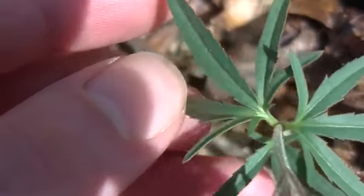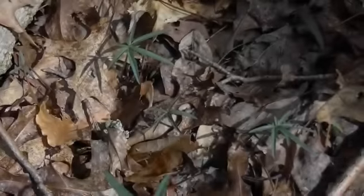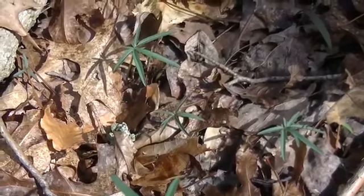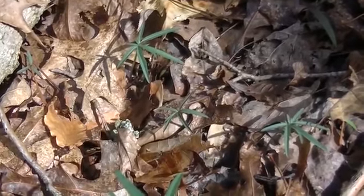You've got this middle one, and then you've got these two ends. If you look carefully around anywhere you find cutleaf toothwort, you're probably going to be finding more. The reason for that is it's a colonizing plant. A lot of the early spring wild edibles and plants in general are colonizing.